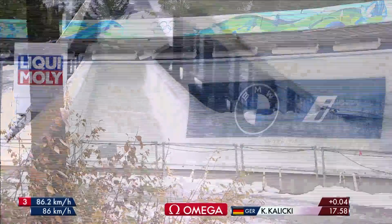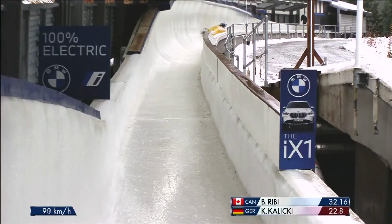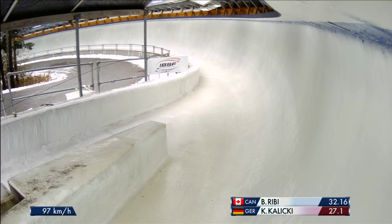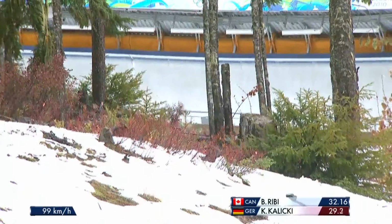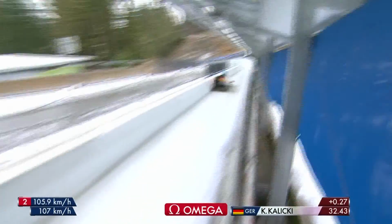But as we know, the Germans are a powerhouse in the sport, and it doesn't take them long to figure out the track with the coaching that they have and the confidence that they build from all the training and the sliding that they've done throughout their careers. She's got some pretty good coaches, some pretty good teammates to draw from.